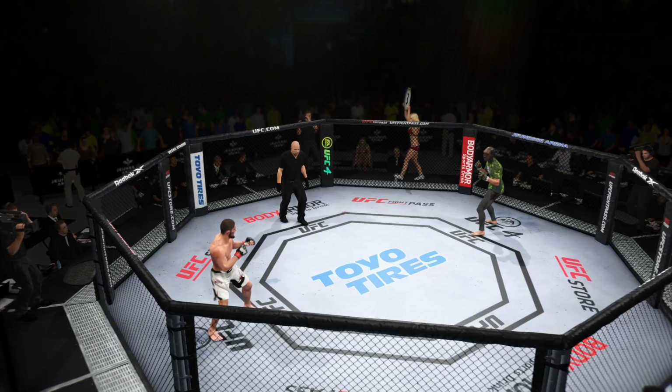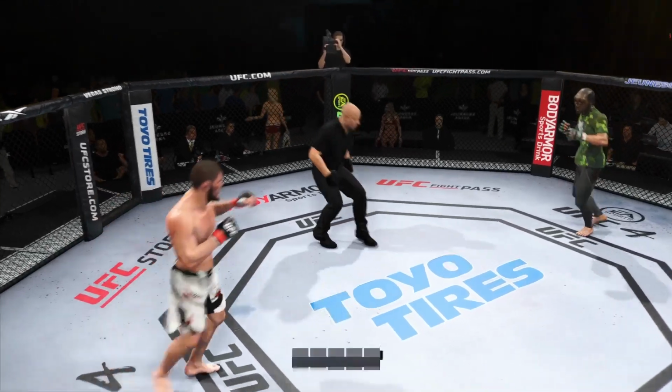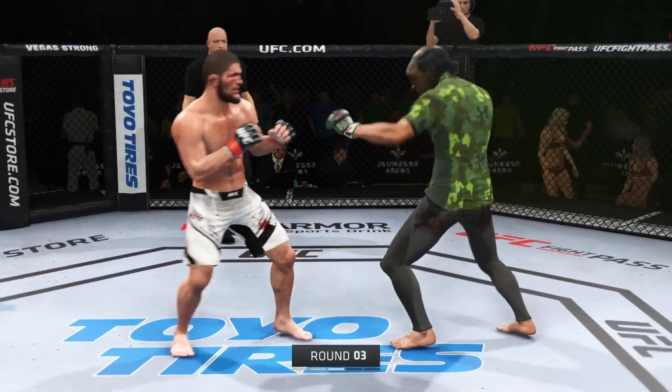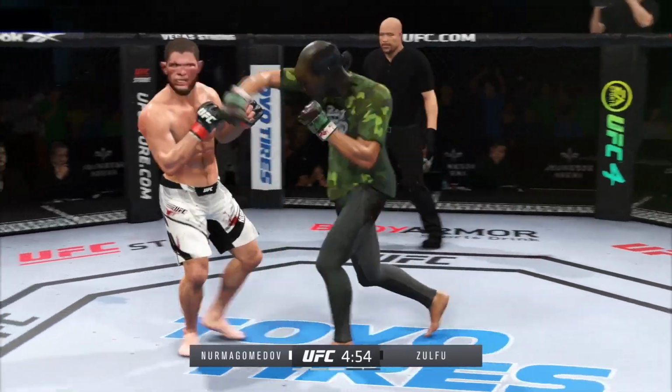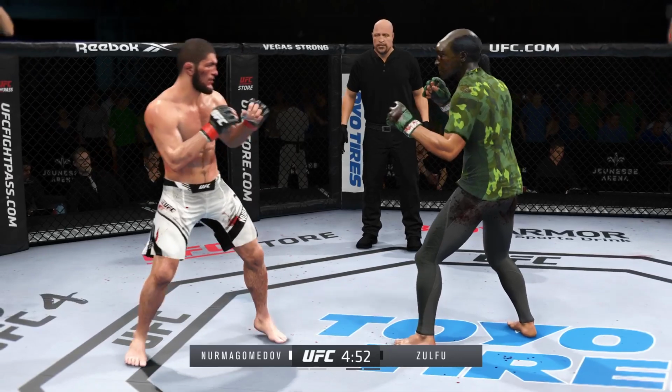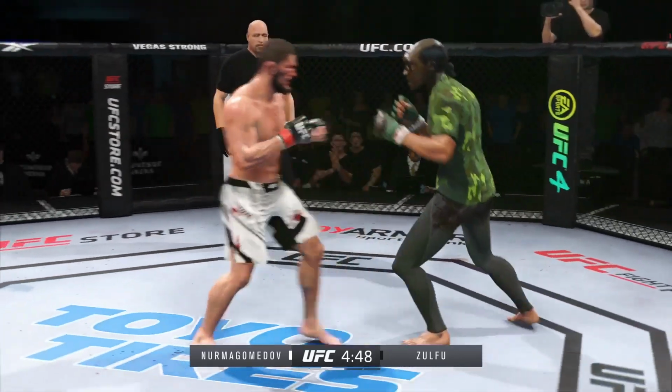All right, the action continues here and now as our next round gets underway. The previous round won't be confused for a round of the year, but pretty good action. It was a pretty good round. Not every round is going to have you standing up out of your seat. You understand that you are watching the highest level of fighting in the entire world in the UFC.